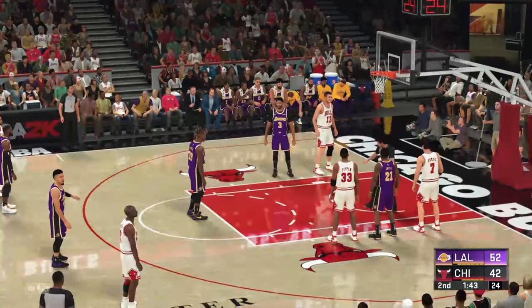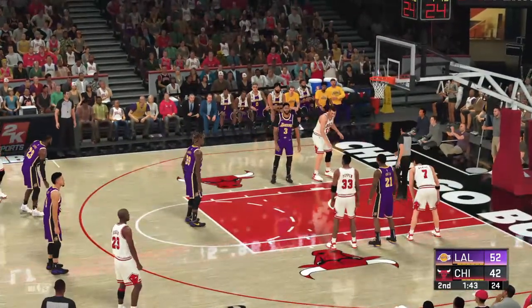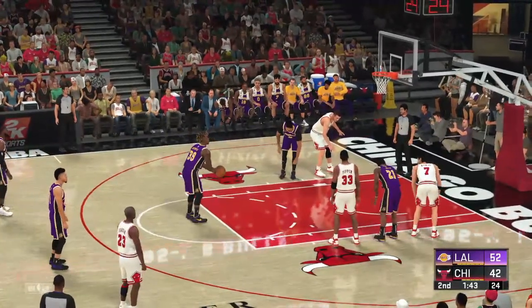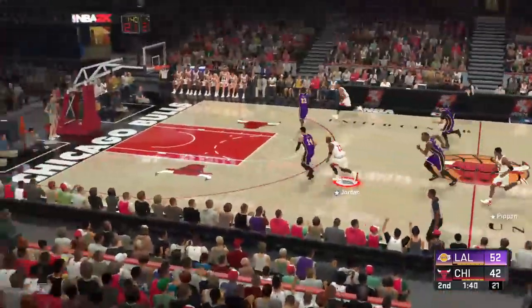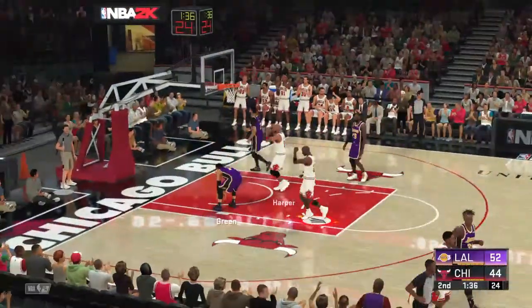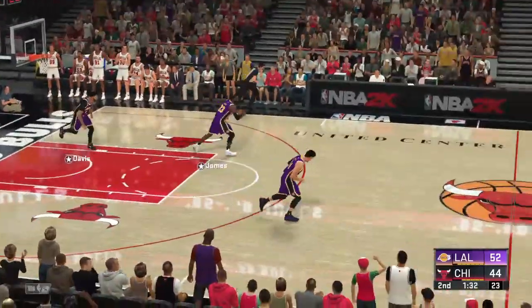And Los Angeles making a change here as well. Danny Green, he's checked in for Dion Waiters. Free throw no good for Howard. Hard to deny many of the skills that Dwight Howard brings to the floor on a nightly basis. Not just a force on defense, but has those nights on offense where he can be imposing as well.